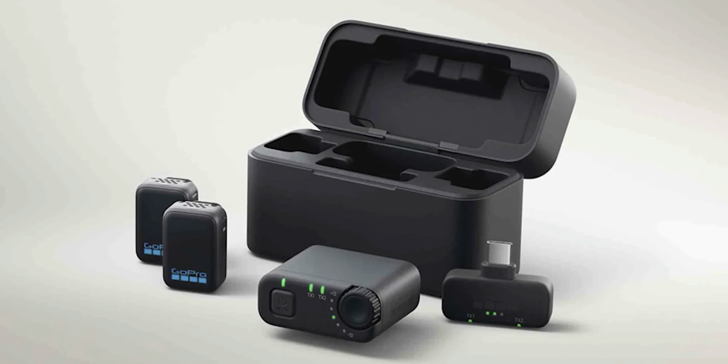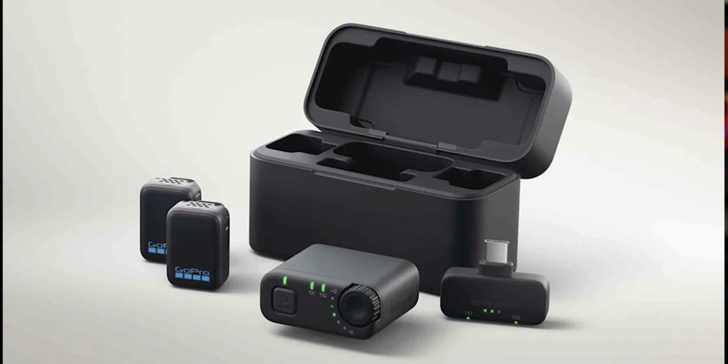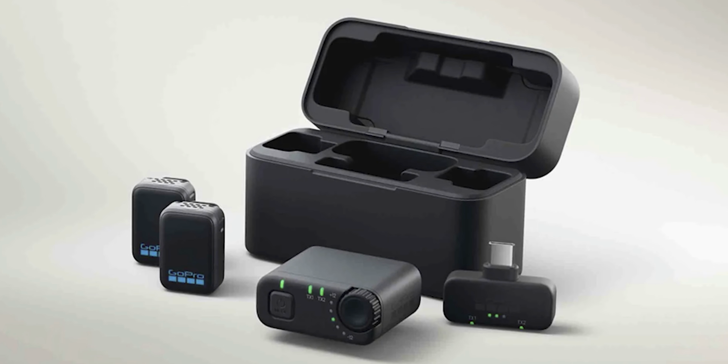From the pictures, they look very similar in size to the DJI Mic Mini or Mic 3, at least from what I can tell. Each mic gives you 6.5 hours of runtime, and the charging case provides 2 additional charges. It also has up to 150 meters of wireless range, but there are 2 catches.